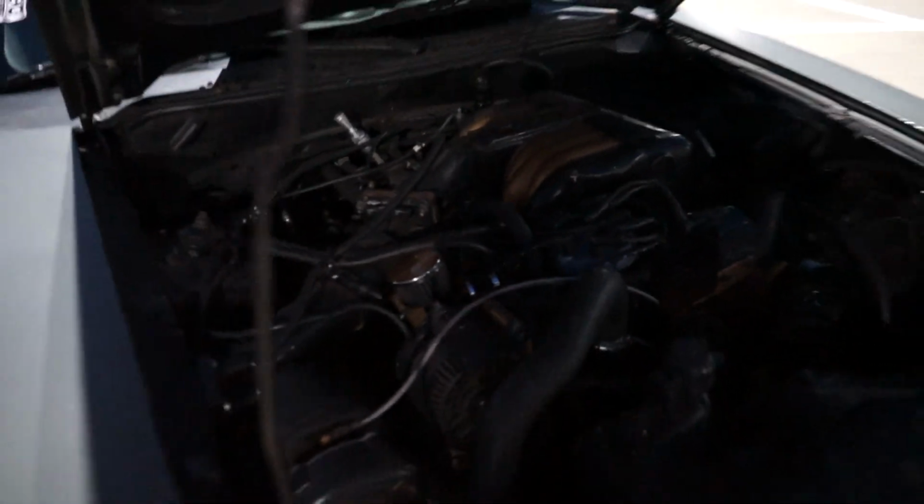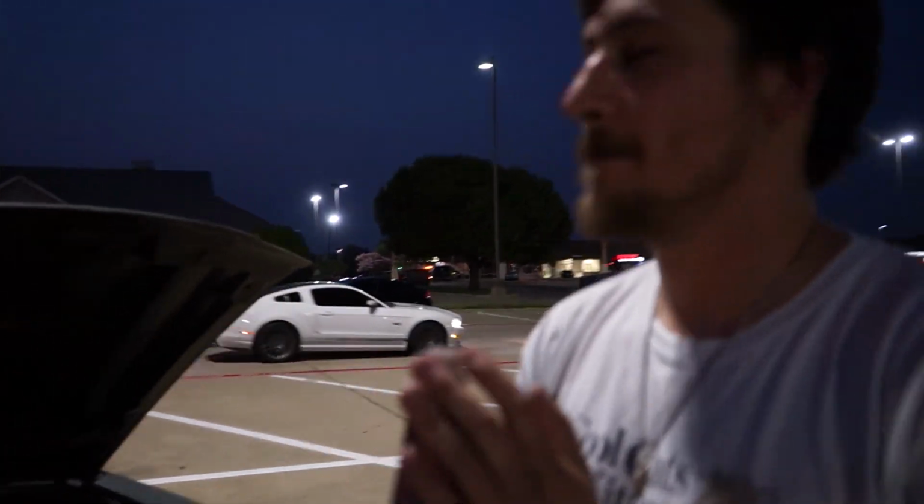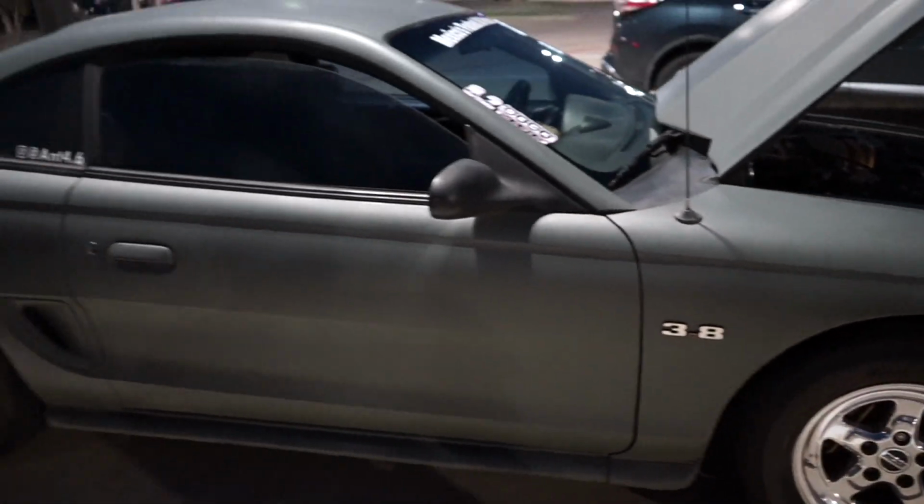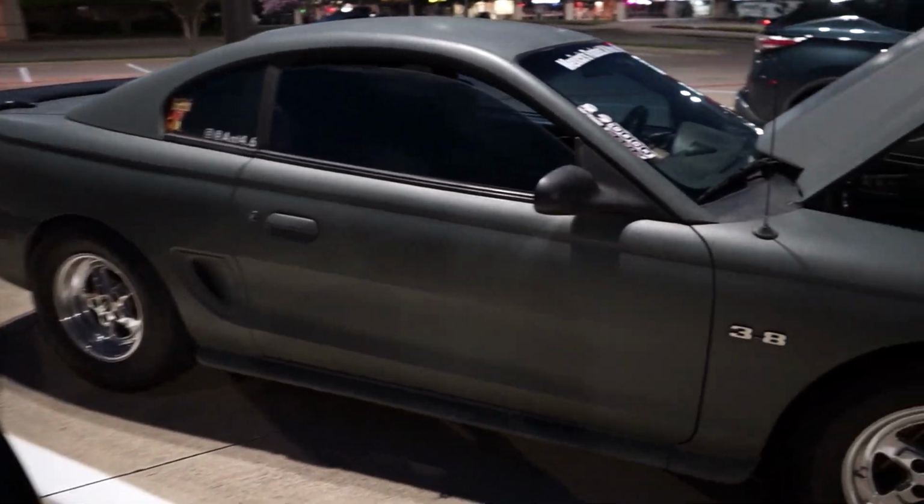That's badass, bro. How much power is it making? 5,000. Damn, really? KBB? 250. Damn, 250? Yeah, to the crank. It's a badass car, bro.